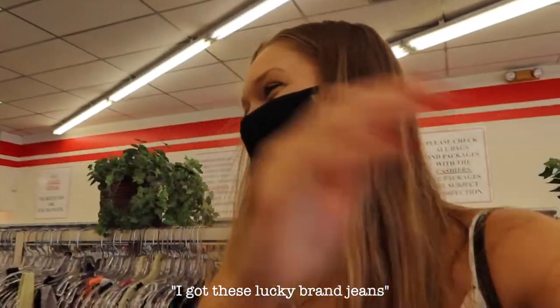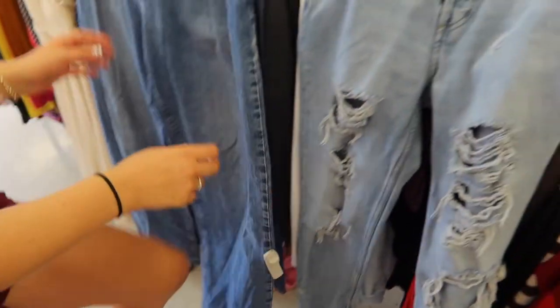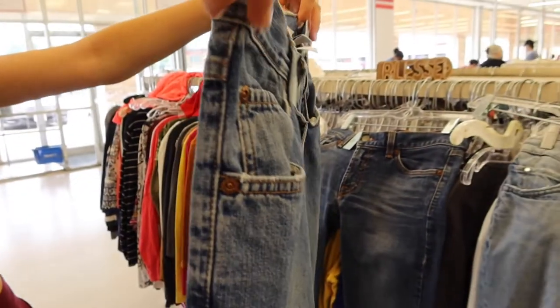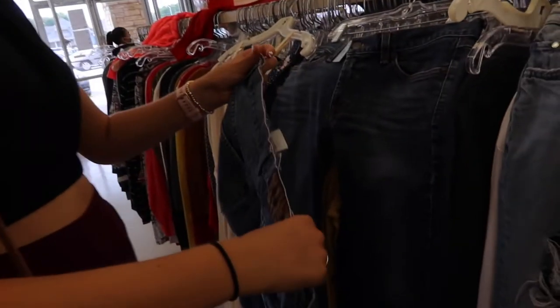I'm gonna look through the tank tops. I got these lucky green jeans. Ooh, cute. They're pretty oversized. I don't think this looks good at all. You have to really use a belt and then a fitted top or something. If they turn these into shorts, then that might work. Maybe. These are really cute. And then there's these ones, but they're low cut. These ones are my size. Oh, okay. But they're really low. Yeah, it's not the best. I don't even know why they sell my size.